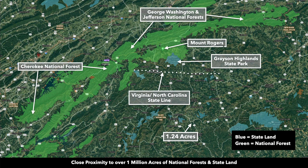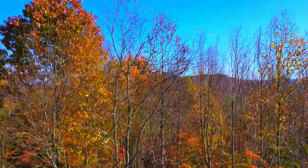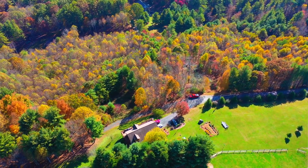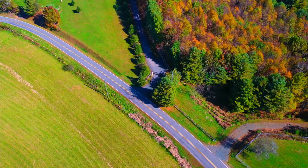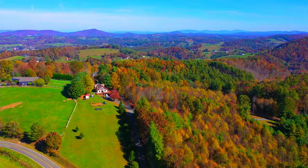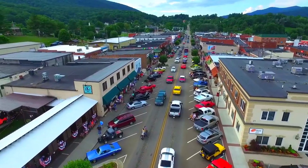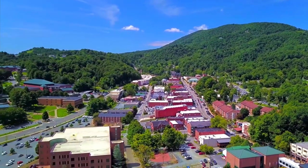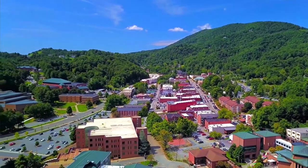We recommend you look through all of the images and also the listing description on our website, where we provide links to additional information. We have this 1.24 acre wooded home site in a gated community with electricity, telephone, and internet lines already in place. You've got the road access along two boundaries of the property. You're only 5 miles from all the necessities you need in Jefferson and West Jefferson, and then only 30 miles from the growing modern city of Boone, where you can find pretty much anything you need along with that winter skiing and snowboarding.